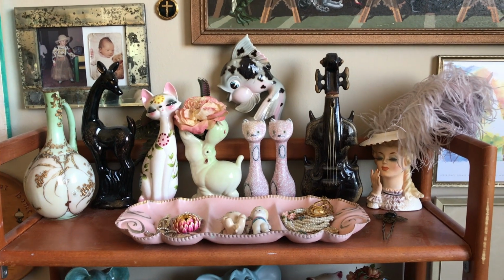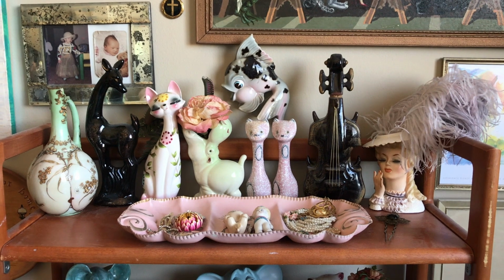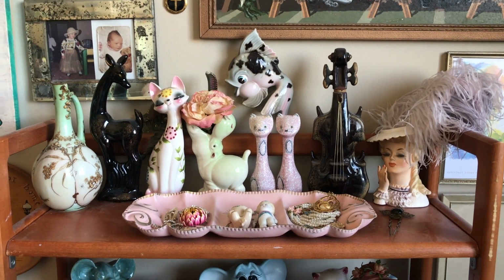See how this display has two dark pieces that are taller, and then it moves your eye throughout the other smaller light colored pieces.